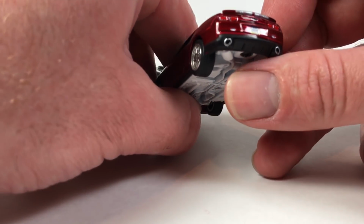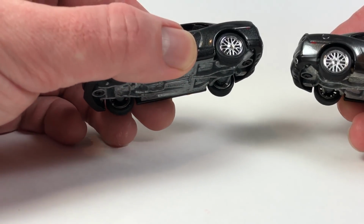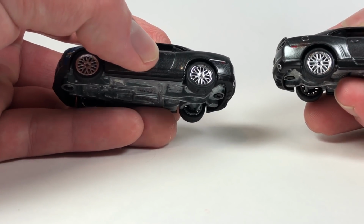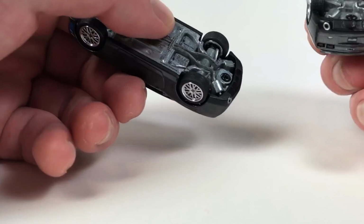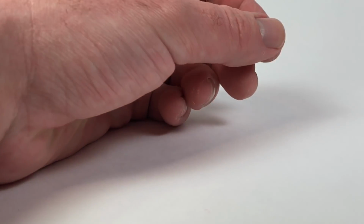I kind of wish they would go back to doing the inserted detail, but obviously that brings the cost up of the car. I'm just seeing if there's any other little differences in this release. It does seem that the silver is a little bit different on the wheels here than on here. I'm not really sure if that's intentional or not, but yeah, anyway, there you go. Just wanted to show you that. Hopefully you find that somewhat interesting.